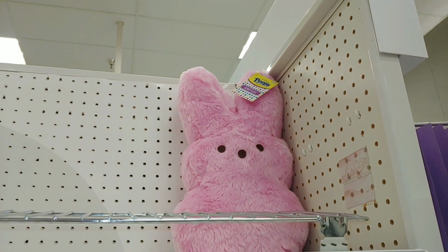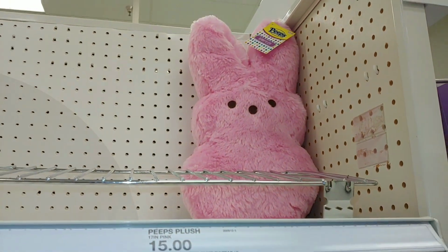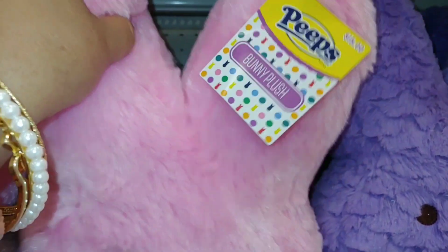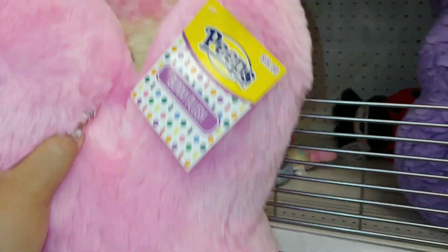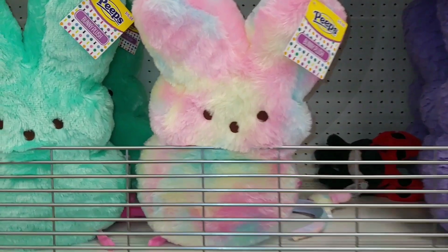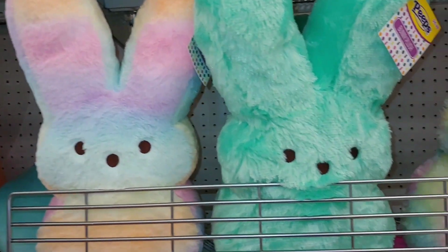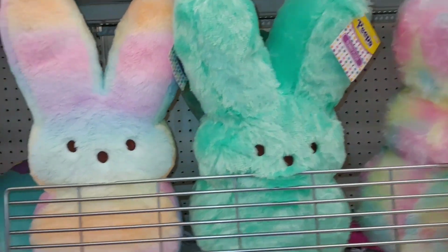They have another one on top over there. They do have one on the top over there, but I feel like this is shaggier and cleaner. So I already looked at the other one. So this is going to be the winner to come home with me. So, so cute. I just want them all. But they'll find their own homes.